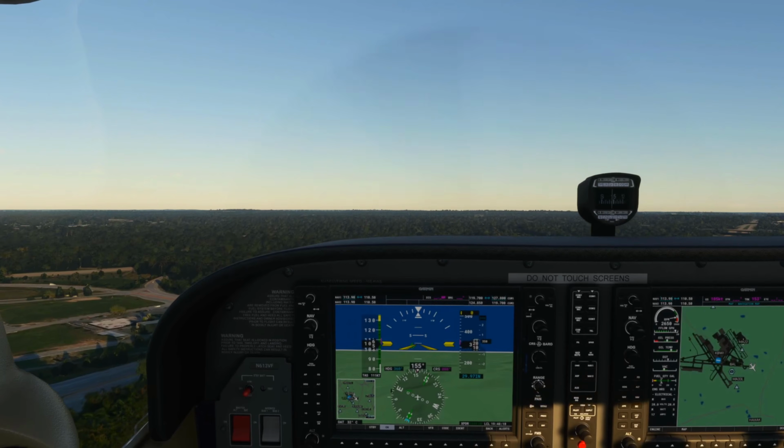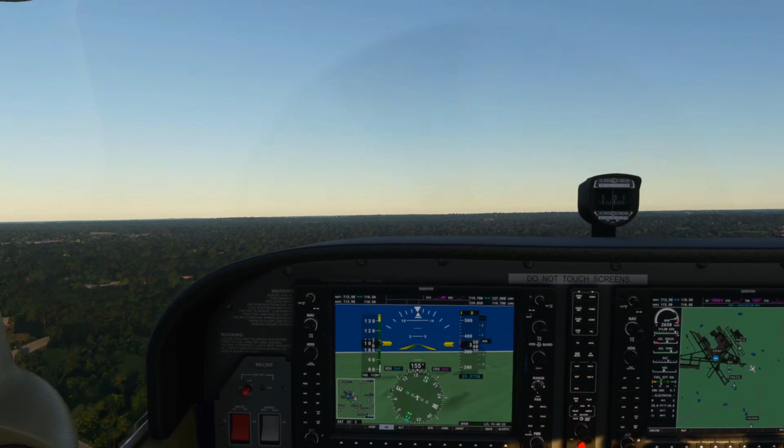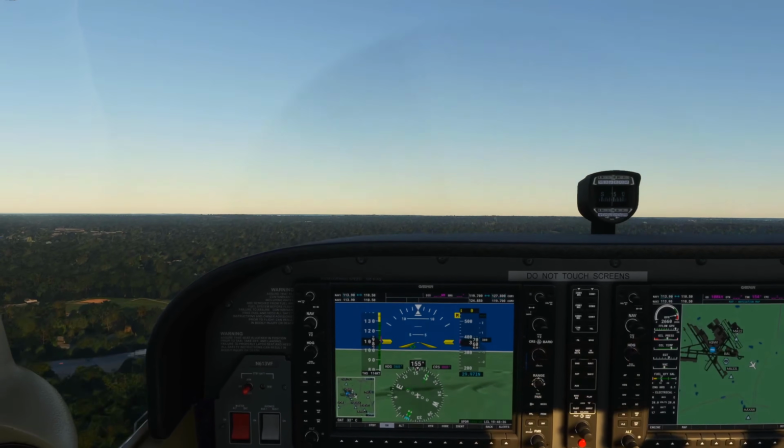November 613 Victor Foxtrot, radar contact. Proceed on course, maintain VFR. Proceed on course, maintaining VFR, Skyhawk 3 Victor Foxtrot.